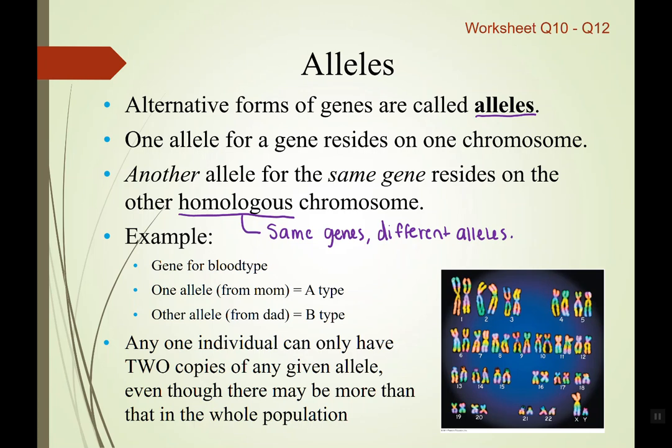So another example is blood type. So if you are type AB, you get one allele from mom, let's say. So I just want to stress, it's not the case that moms always give the A-type allele. It depends on what mom's blood type is. So this is just an example. So let's say you get an A allele from your mom and a B allele from your dad. Your blood type is going to be AB. So even though there might be more than one kind of allele for a gene in a population, each individual can only have 2 copies because you only have 2 homologous chromosomes.